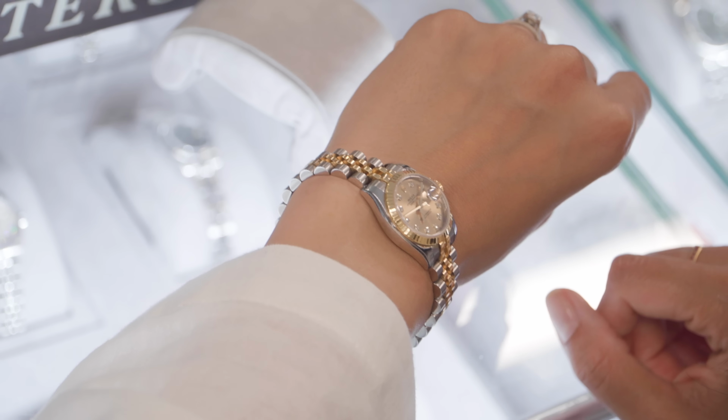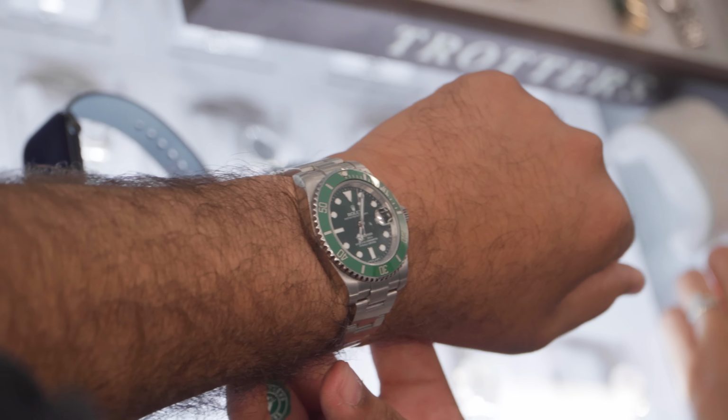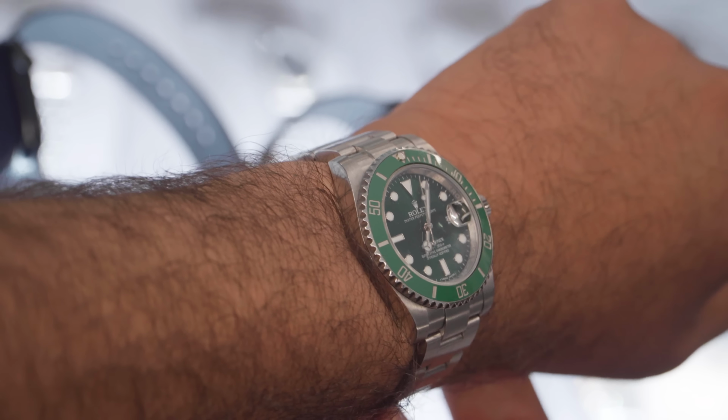Have you got the Hulk in stock? We have. Yeah, we have. So the retail is less on that, but the premium's bigger. It's crazy good. How long have you had this one? Since new, 2017. Alright, so you've had it a few years. But I've only worn it a handful of times. It's clean condition.